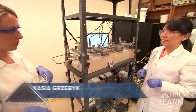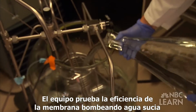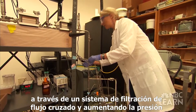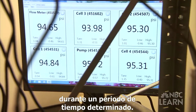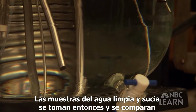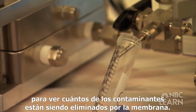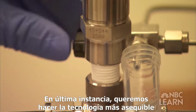It's ready to turn on the pump. The team tests the membrane's efficiency by pumping dirty water through a cross-flow filtration system and increasing the pressure over a set period of time. Samples of the clean and dirty water are then taken and compared to see how much of the contaminants are being removed by the membrane.